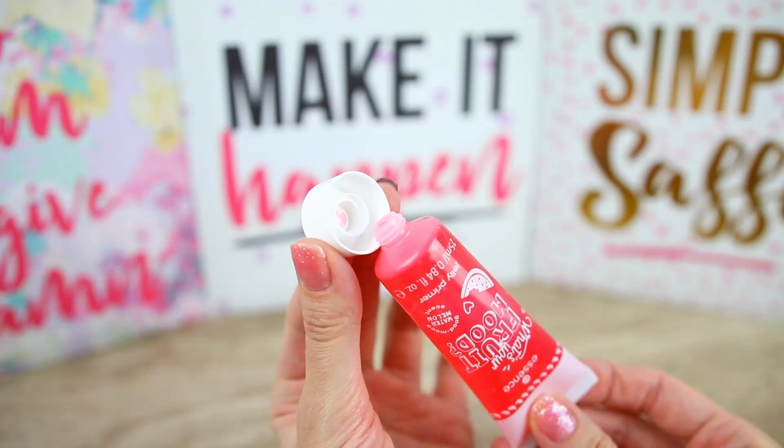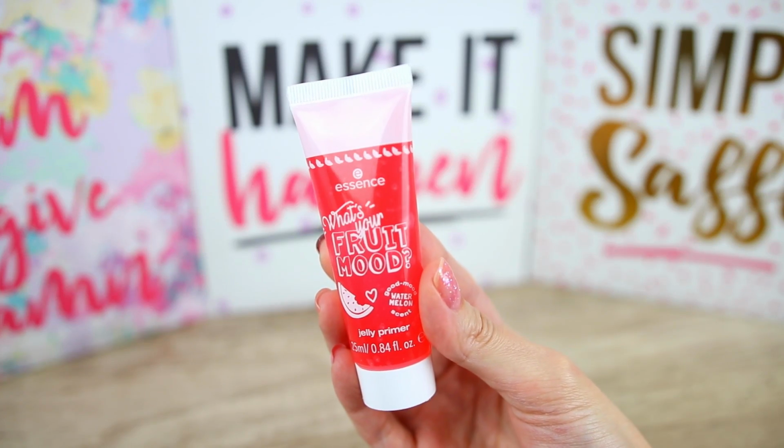After that, we have a jelly primer. I love jelly products. This one also has the Good Mood Watermelon scent. Oh, it smells very nice. And I didn't open it. For this one I'm gonna do a wear test so we can see if it gives a glowy finish. The super light jelly primer creates a cooling sensation and prepares the skin for a smooth makeup application. That's so cool because now in the summer we want something refreshing. So we have here 25 milliliters of product and this one is also vegan. Also this one here is vegan.